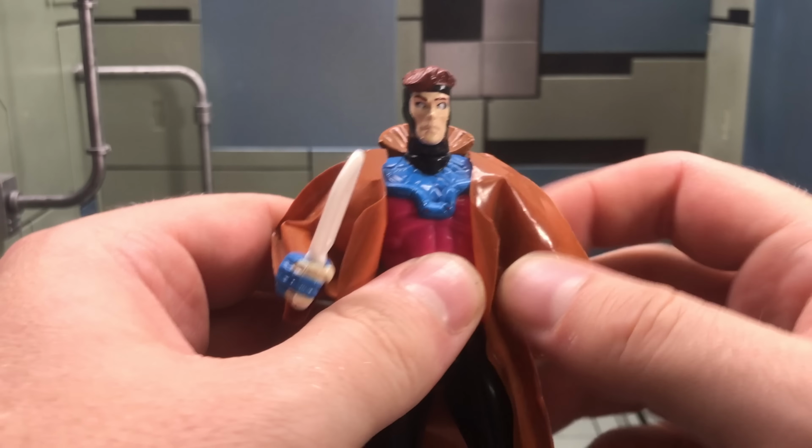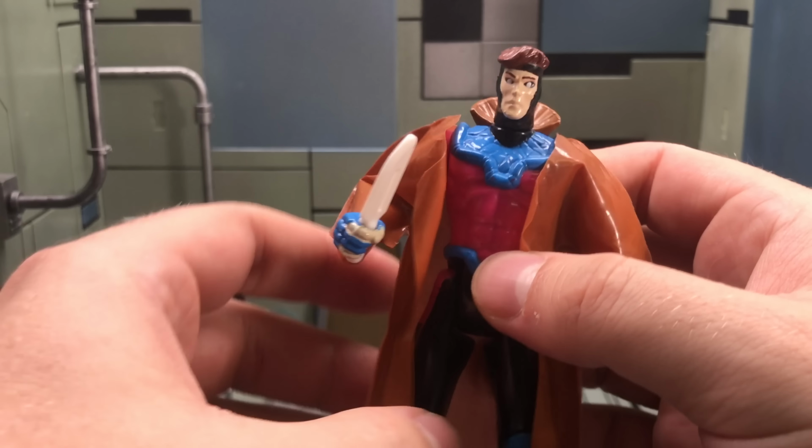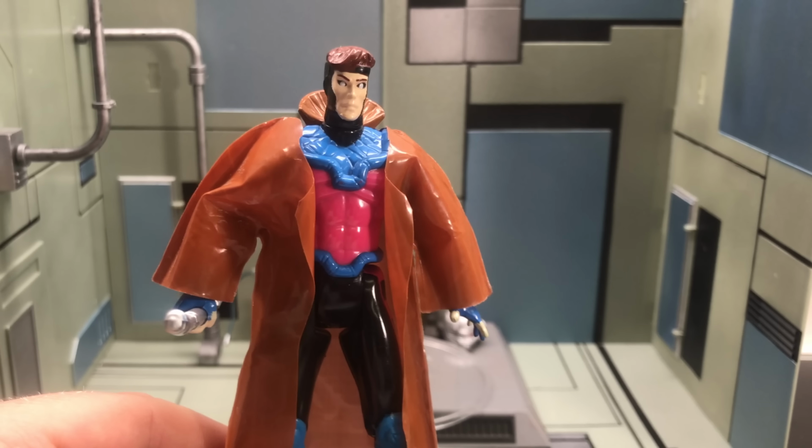Articulation was at the arms on both sides. His leg kicked out on this side, and then, of course, because of his gimmick, his leg would kick out on that side, with rotation at the head. But a great Gambit to have.